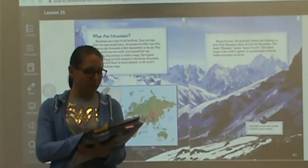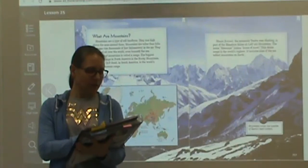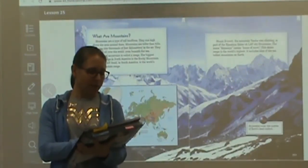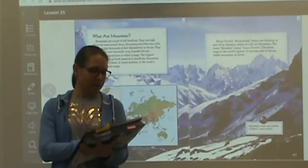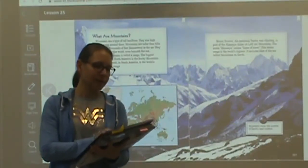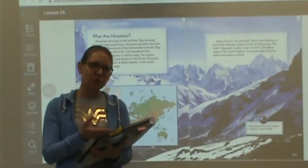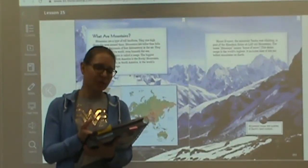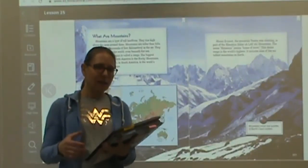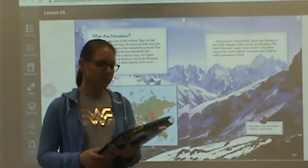So if you look at the map that they show at the bottom, you can see on the far left side of North America is the Rocky Mountains. And if you look below that in South America, there's the Andes Mountains. So the Andes Mountains are actually the longest mountain range in the world. You'll also remember some of those terms from our early social studies days in 3rd grade where we learned about landforms, and a mountain being a landform, and a bunch of mountains together is called a range.